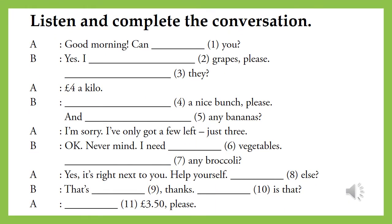Unit 4, Exercise 8. Good morning. Can I help you? Yes. I'd like some grapes, please. How much are they? £4 a kilo. Can I have a nice bunch, please? And have you got any bananas? I'm sorry, I've only got a few left. Just 3. Okay, never mind. I need some vegetables. Do you have any broccoli? Yes, it's right next to you. Help yourself. Anything else? That's all, thanks. How much is that? That's £3.50, please.